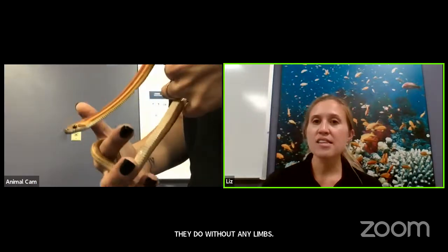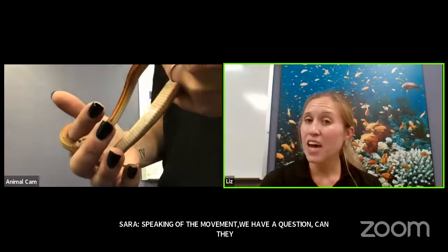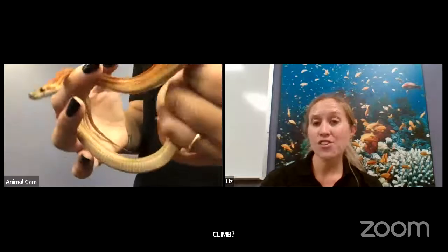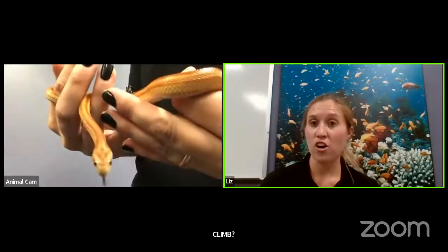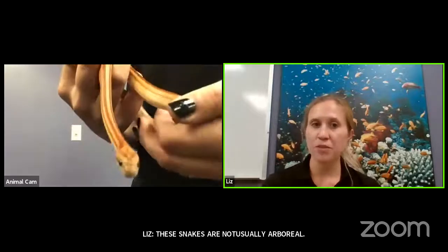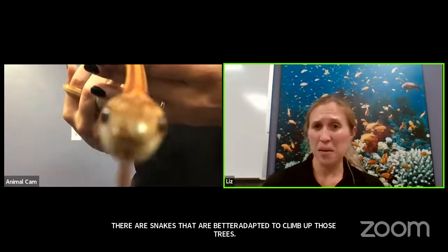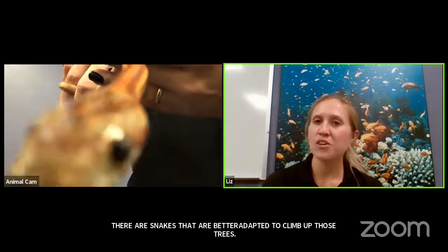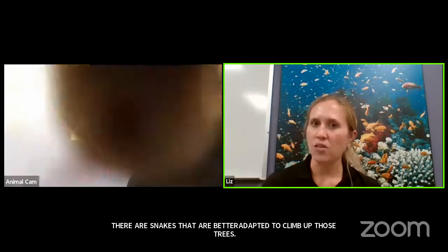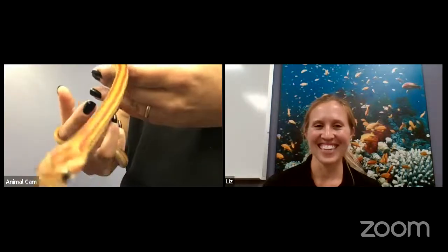Yeah, so these snakes aren't usually arboreal, so they don't spend a ton of time up in trees, but all snakes are able to climb somewhat. There certainly are snakes that are better adapted for climbing up trees. But if you think of it, the snake is sort of climbing Corey's hands right now. So they are able to climb, but they do spend most of the time on the ground in the wild. This view is very cute of the snake.